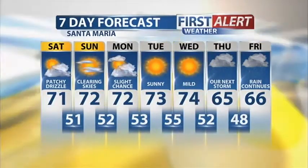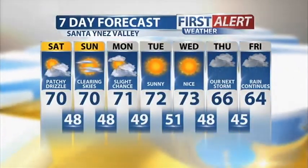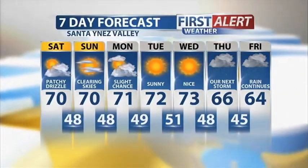There's a slight chance for a shower in Santa Maria on Monday, and then the more significant system by Thursday and Friday. Also a slight chance Monday in the Santa Ynez Valley. But overall, we're actually going to see a little bit of a dry phase. It's been an active start to December, and I've got to tell you, the extended models show not only the storm late next week, but potentially another one about 3-4 days later.